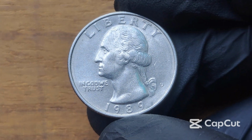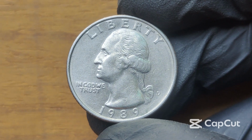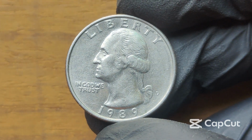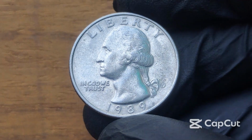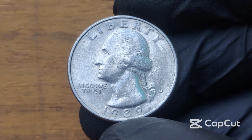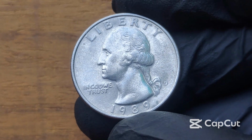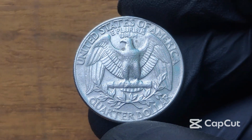Found something that looks promising? Here's what to do next. Take clear photos front and back. Compare it to images on trusted sites like PCGS or Heritage Auctions. It's the only way to get an official value. Contact a reputable coin dealer or auction house for a free appraisal. Don't just take it to your local pawn shop. Many won't know its true worth.